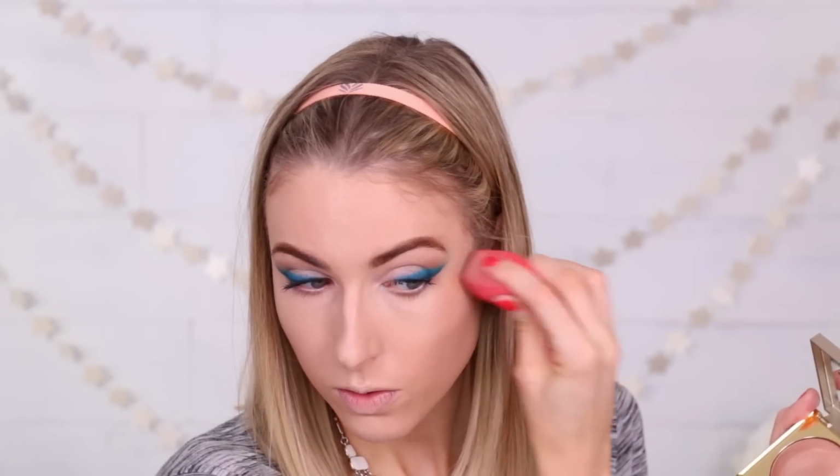A lot of you guys said to use a sponge as your way of applying it, and we'll see what that looks like. Yeah, that is much better. Okay, it is amazing to me how much of a difference just using the right tool can make in how your makeup applies.